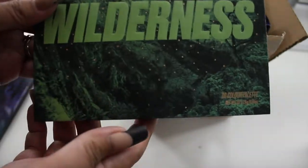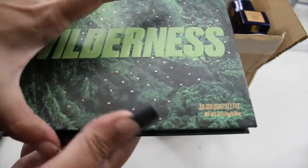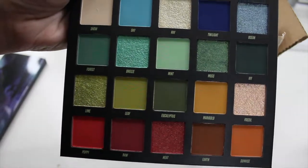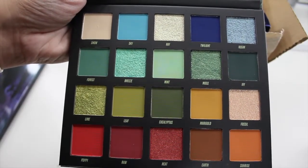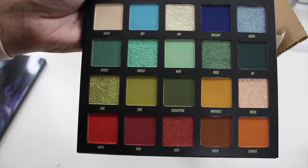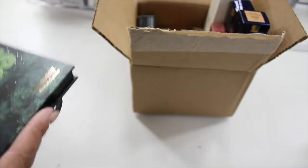The other eyeshadow palette that I will be using this time around is the Wilderness by Beauty Bay. My friend Mariella sent me this for my birthday. I was so excited for this one. I was really excited for both eyeshadow palettes. The Temptalia one was kind of on my radar. I did like a few from that release, and then when I saw this one, I was like, oh, this is so pretty. A little bit different than what I typically reach for, but I thought it was gorgeous. So I'm really excited to play with this one as well. That's it for new eyeshadow palettes.